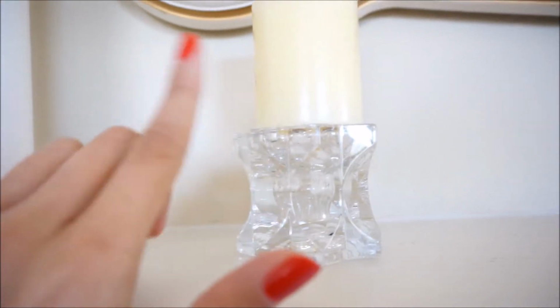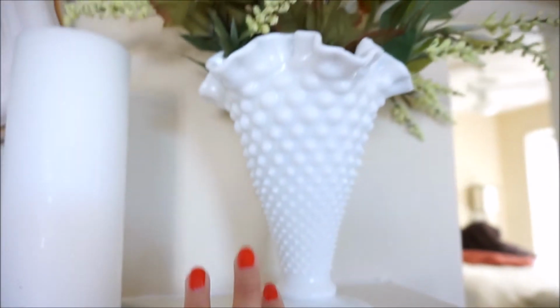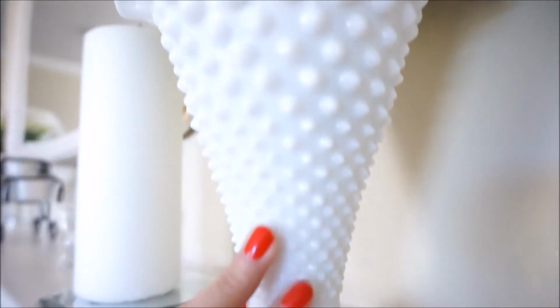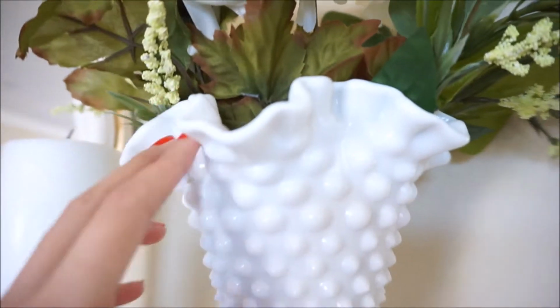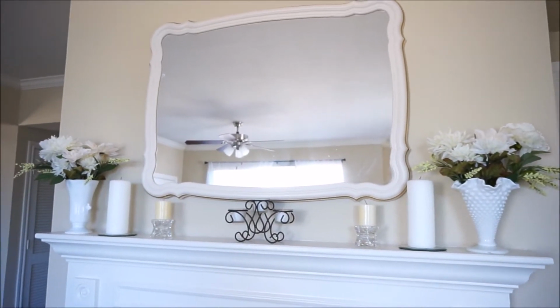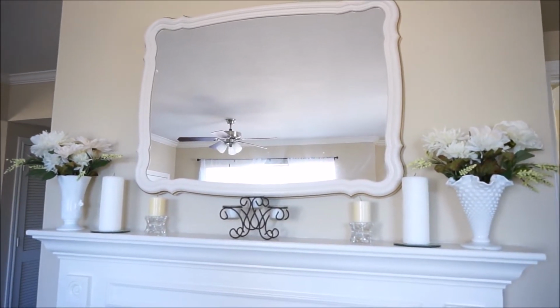I've got some more candlestick holders here, and then we got another one, and then a matching set. And then we also have this white vase. This is another white vase, and look at that detail. I just think it's so fun. It's got these spikes coming out of it, different size spikes. It gets smaller as you go down, but I just love this detail, and this is what the fireplace mantle looks like from far away. I just think it really came together well for these items that we got so cheaply.